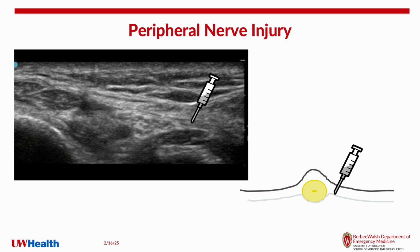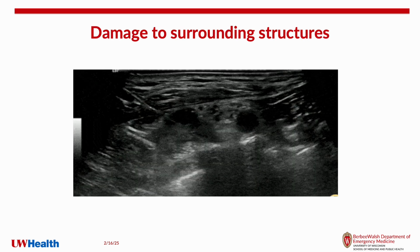This way, if you advance too far or the patient moves, your needle will not advance into the nerve, risking direct nerve injury. We do these procedures in plane so that we can be sure that we know exactly where a needle is at all times. This limits potential for inadvertent nerve injury as well as accidental puncture of other structures. In addition, by using blunt tip needles or designated block needles, you also decrease the risk of damage to the nerve compared to if you were using a standard hypodermic cutting needle.